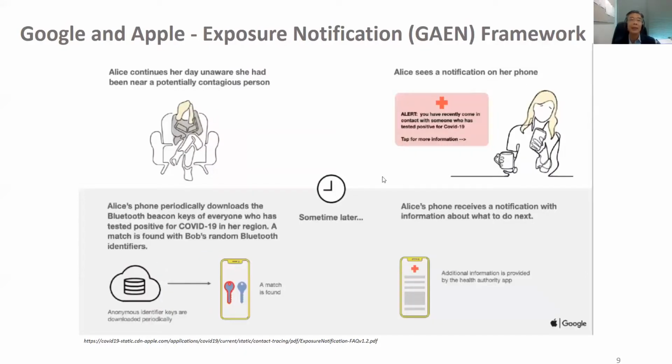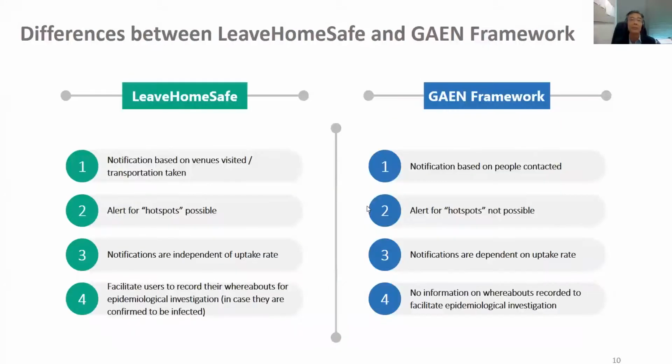In the meantime, Alice's phone downloads the lists from the Apple and Google servers from time to time, and she can see that a match is found. She can then receive a notification that there is a possibility that she has come into close contact with a person who contracted COVID-19, but she will never know where and when such contact took place.